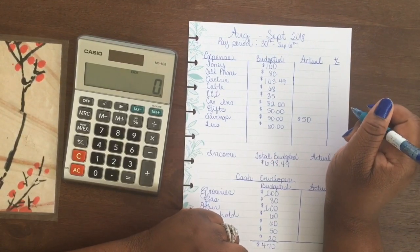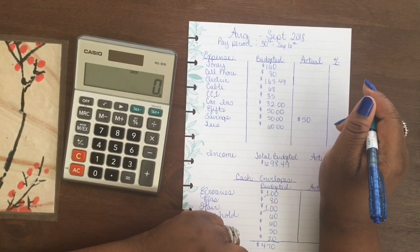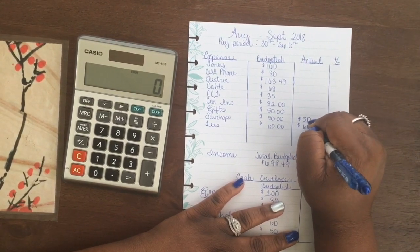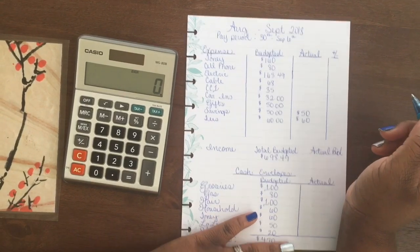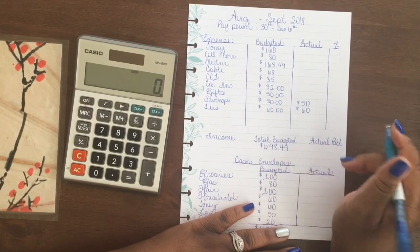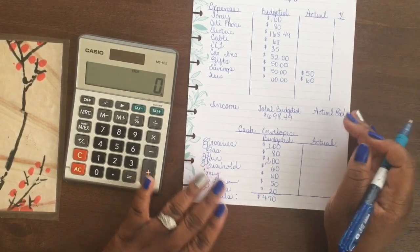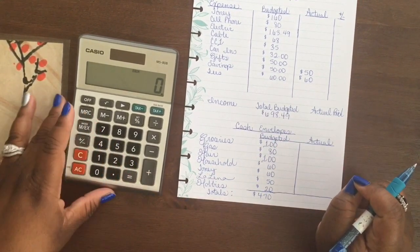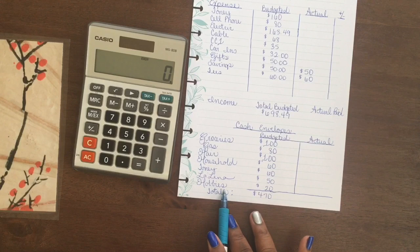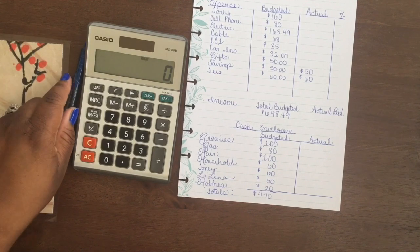And I had some fees come up for some stuff, and I had to pay $60, and I've already paid that too. So I'll place 60 there. Okay, so the total budgeted amount is $698.49, and of course next week we'll get the actual paid amount. So from here we would come right over to the cash envelopes. With the cash envelopes, pretty much the same layout. So I guess this is the fun part, to get the money and put it in envelopes.